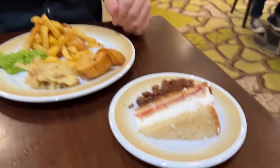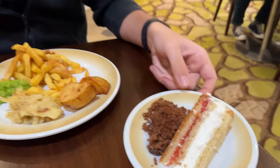When I saw you getting the Victoria sponge cake, I thought you were getting it for me. Yeah, you can have some too. No way. No, I got my own. Oh, you did? Oh, you got the same dessert plate as that? Yeah, exactly. I got the exact same dessert plate. Oh my God. But no, I literally saw you getting it. I was like, oh, that's so sweet. Brian's getting the dessert.